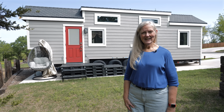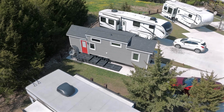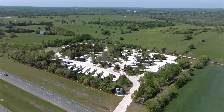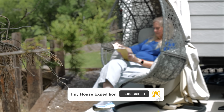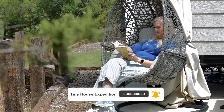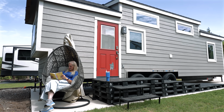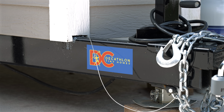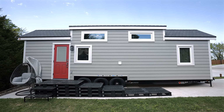Hi, I'm Tina, and this is my tiny house. I am in Silo Creek RV Resort. It's just north of Dallas. I've been living in my tiny house now for about 9 months. It was built by Decathlon Tiny Homes. The dimensions are 8.5 wide by 32 foot long.